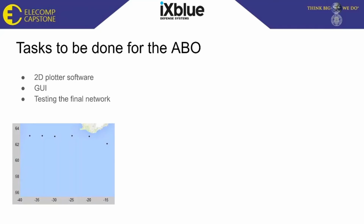Another thing that I mentioned was the 2D plotter software. Here's just a general, vague example of what a 2D plotter software does. Ours might not look exactly like this, but it's basically going to be an XY axis of latitude and longitude with dots showing where the beacon, whichever beacon we're tracking, is. And probably on here is going to be each GAPS, because we should also know where each GAPS is, because as we saw before, they're connected to a GPS.